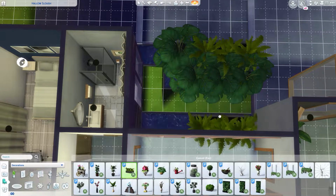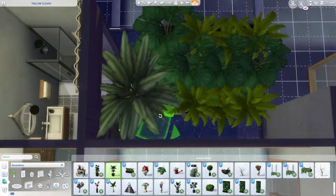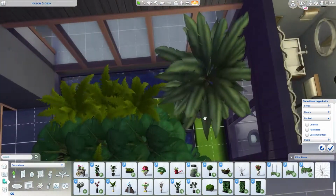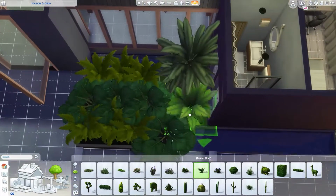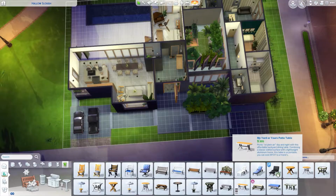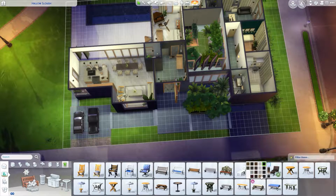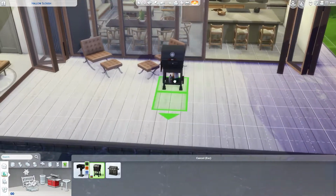And here in the front yard landscaping, I placed a lot of monstera again and a lot of other fern plants. I actually just resized those fern plants, and I really like that palm. I matched the color of the flooring of the pool deck with the indoors to execute a seamless indoor-outdoor connection.